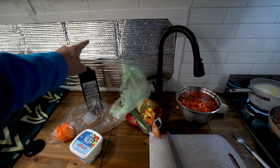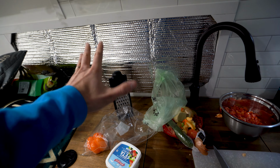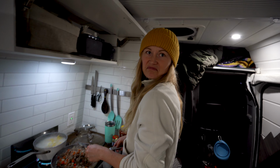Usually we open this window when we're cooking at the propane stove and have the fan going, but these windows are both completely frozen over, like will not budge at all. So we opted for the front window and we're just hoping that vent's all right, really.